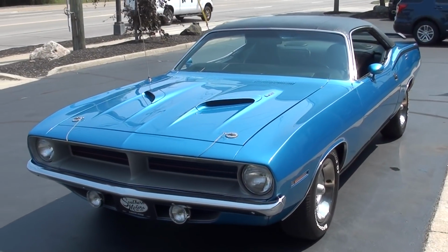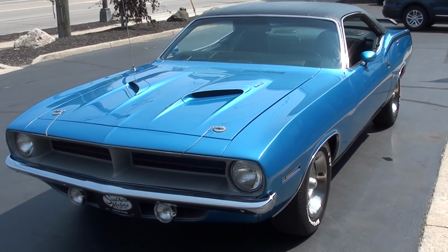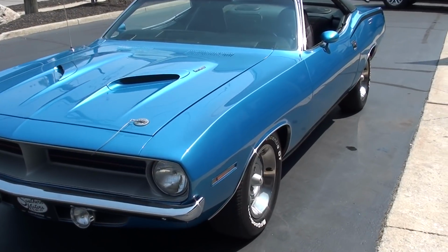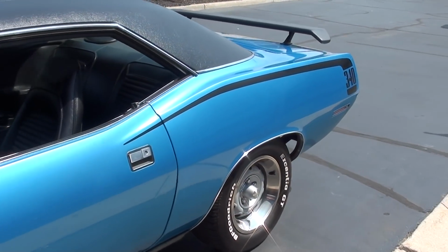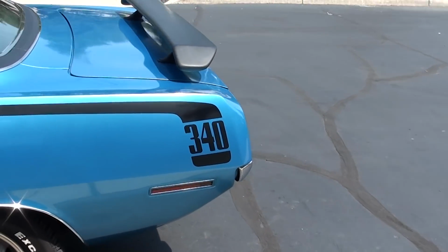Guys, today we're going to take a look at a beautiful 1970 Cuda. This is a real Cuda, matching numbers 340 4-speed car. Great car. The guy I bought it from, Jeff, has owned this car since 2003. It's got 7,600 miles on a body-up restoration, factory B5 blue car.